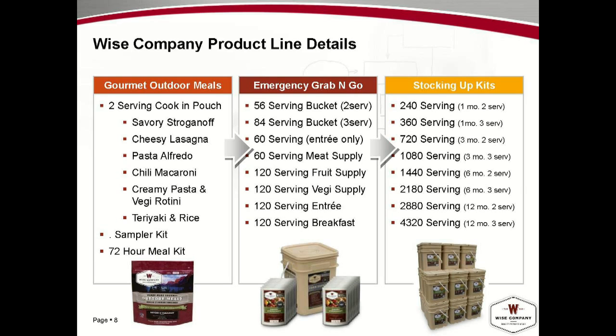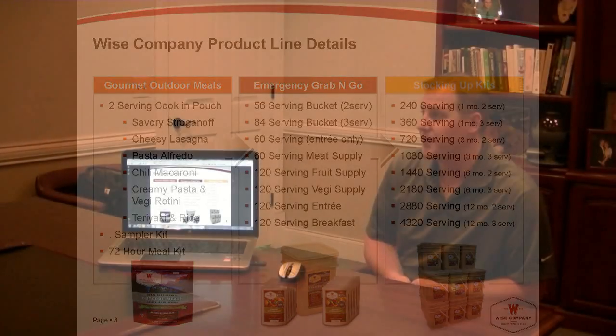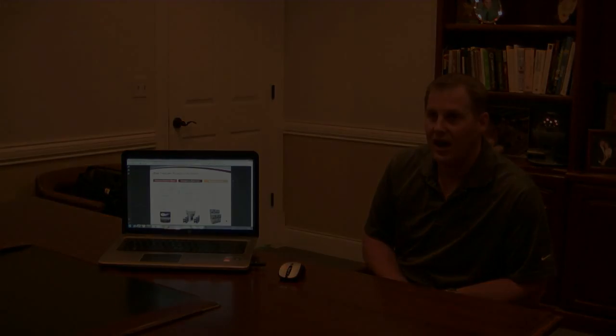The 120 serving entree and the 120 serving breakfast are usually what we use to fulfill the stocking up kits that you see further to the right. You probably won't see those stocking up kits in your Allison's Pantry catalog.